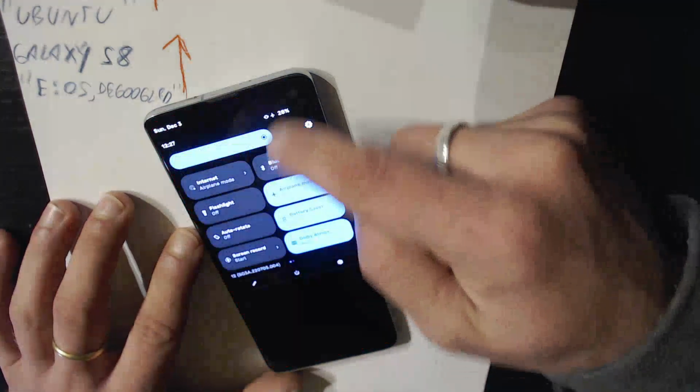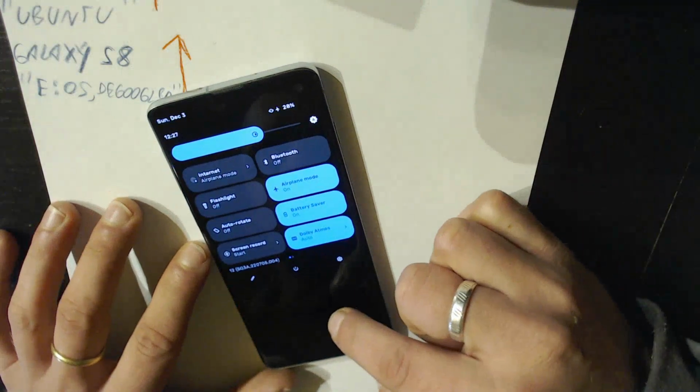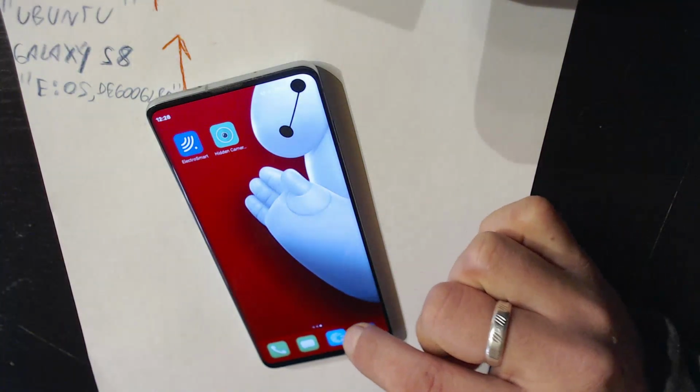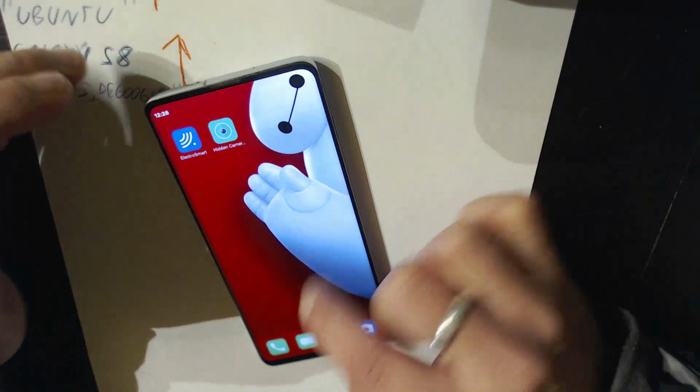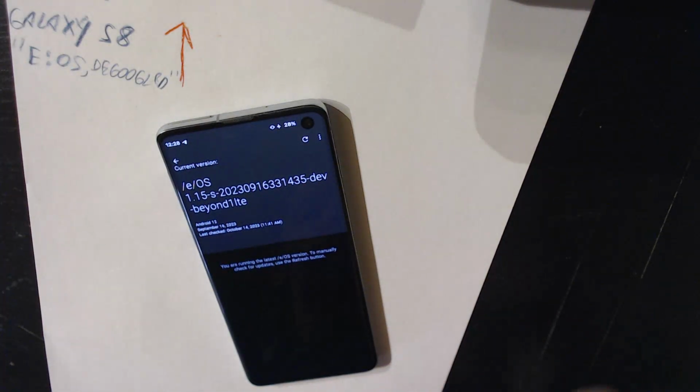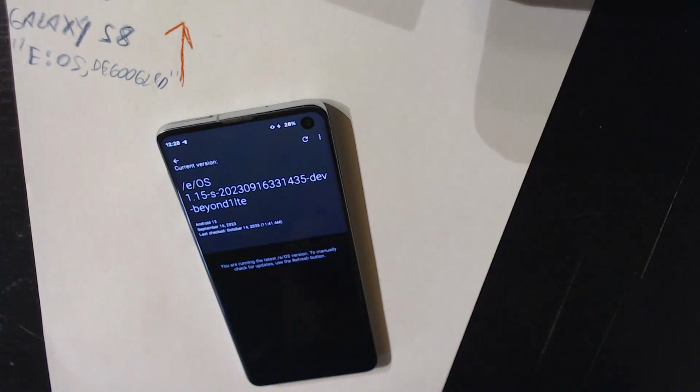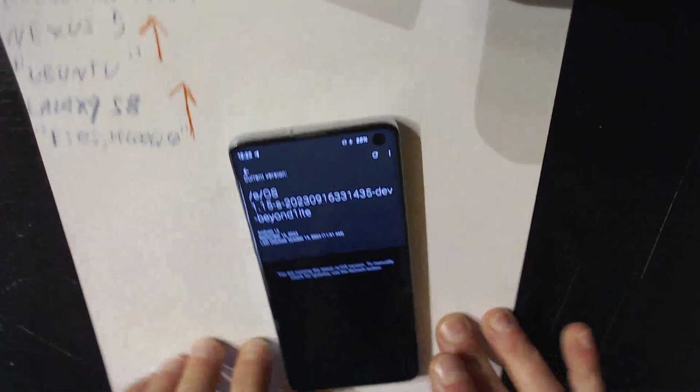Let me write my code. Here we have it. So this is the phone itself. Let's go to settings, shall we? This phone is running a ROM from maybe a couple of months ago, September 16, because currently I don't use it as a daily. I mean, it's here.